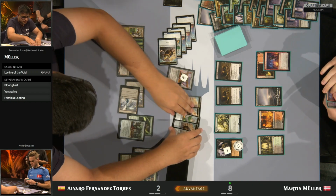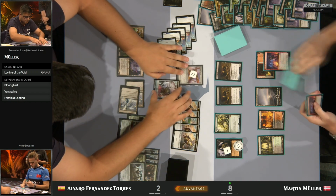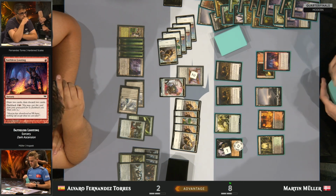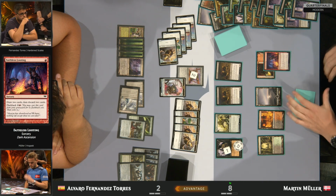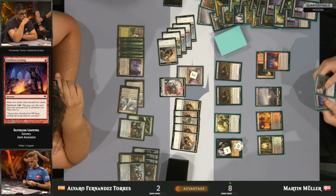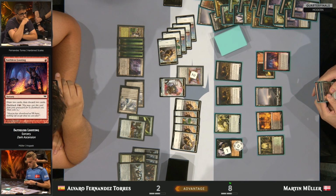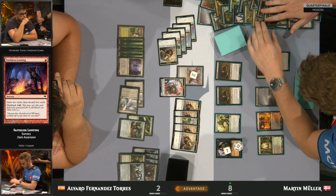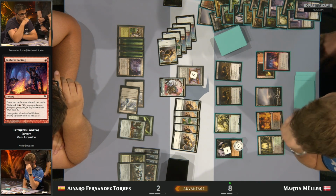Faithless Looting now from Martin Müller. I love this dramatization of the draw. Oh yeah, he's really taking his time with it, soaking up that limelight. There's a Hogaak. That is very, very late to the party. Very late, not even fashionably late. Like the host is packing up, they're sweeping chips off the kitchen floor when Hogaak says, "Oh hey, what's up? Did I miss the party?" Yeah, buddy, you did. Yeah, missed the party for sure.